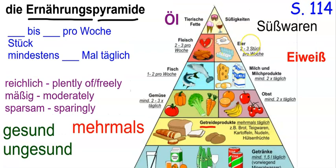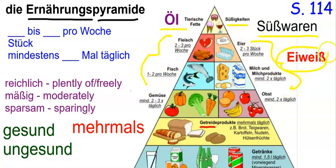So, also sparsam would be tierische Fett, animal fats. I would also include like oil. Süßigkeiten oder Süßwaren, sweets or candies. Fleisch und Eier und Milch und Milchprodukte und Fisch. All of these are in a category called Eiweiß or protein. So these would be the protein types of food.